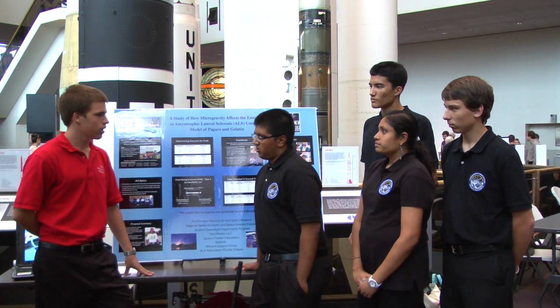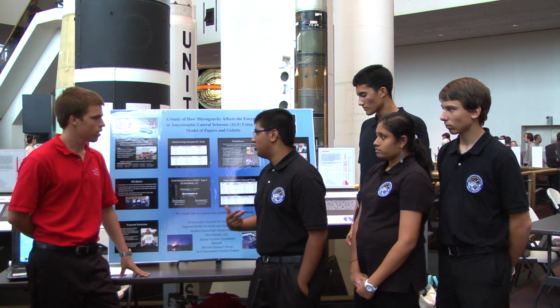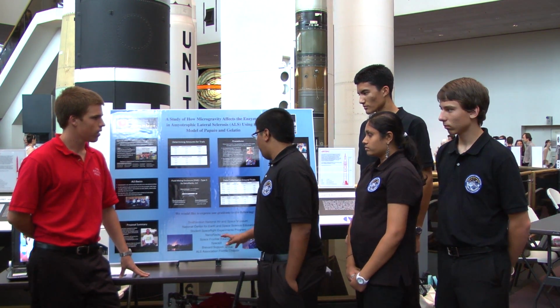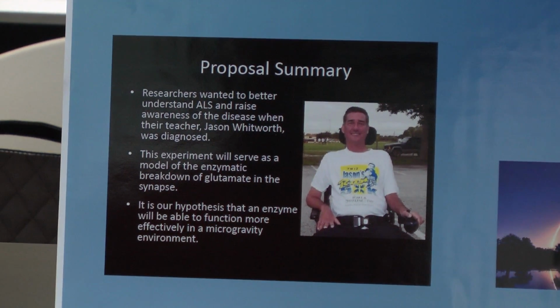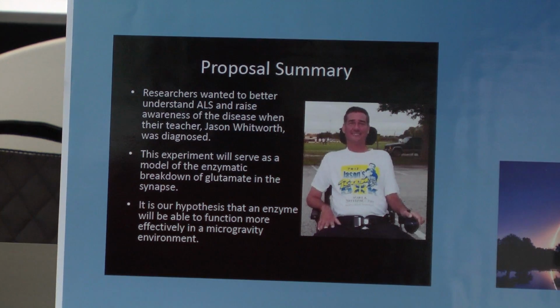And do you foresee this having any benefit for astronauts or just people as a whole? We're hoping for people as a whole, because every second we're getting closer to commercial space flight, and there are many diseases that affect the enzymes in a person, where a certain kind of enzyme doesn't work as properly.